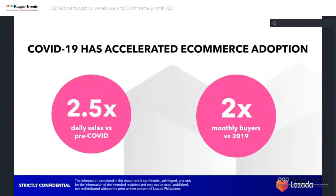For our sales, before the pandemic, we saw a very healthy year-on-year growth. But because of the pandemic, we've seen a huge, exponential jump. And right now, we're already seeing a 2.5 times jump in daily sales versus what we saw before March 2020. Of course, the huge jump is also contributed by the new buyers that I mentioned earlier. Aside from the change in sales, we've also seen a huge jump in monthly buyers versus 2019.